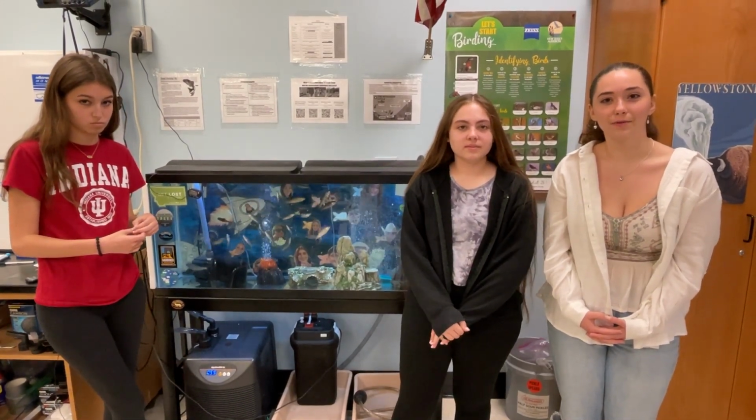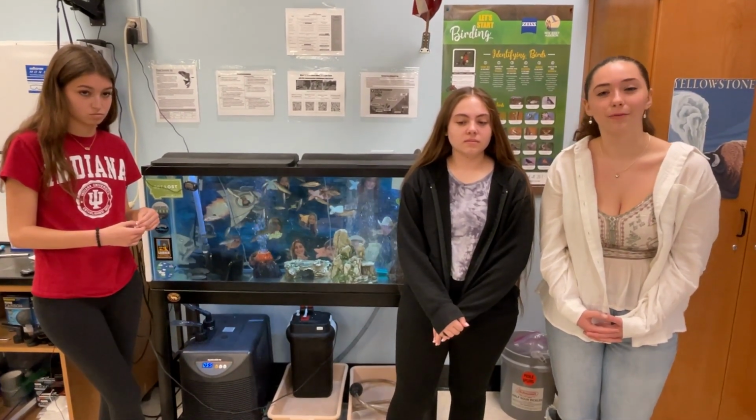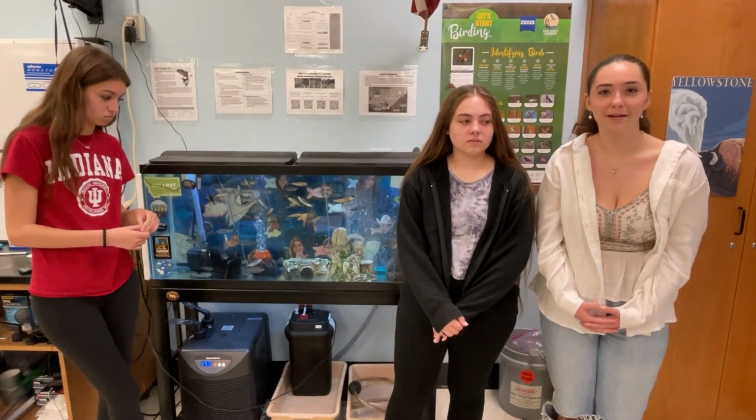I thought it was really cool seeing kids come in for Take Your Kid to Work Day as well and seeing them play with them. When we released our quail, I learned that quail actually eat the ticks off of deer, and ticks are a pest that can carry Lyme disease, and they're really beneficial to the ecosystem.